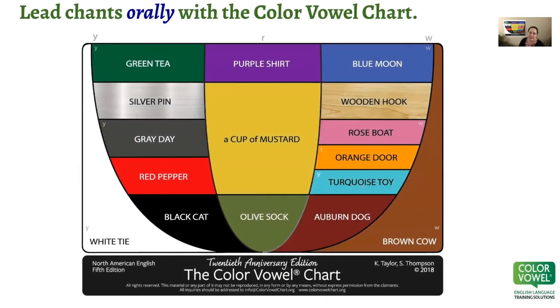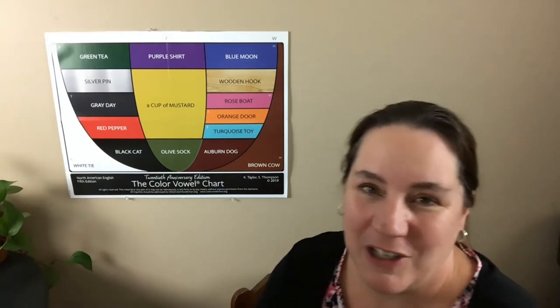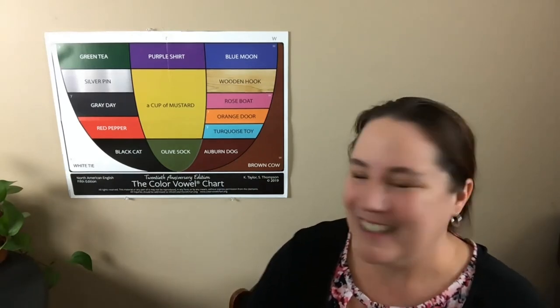Another way to instill the rhythm of English is by warming up with the color vowel chart using phrases. So I'm going to lead you through a phrase-based chant now. You'll repeat after me. You'll see how this goes, but basically I'm creating a rhythm that you follow. So it's something like this.